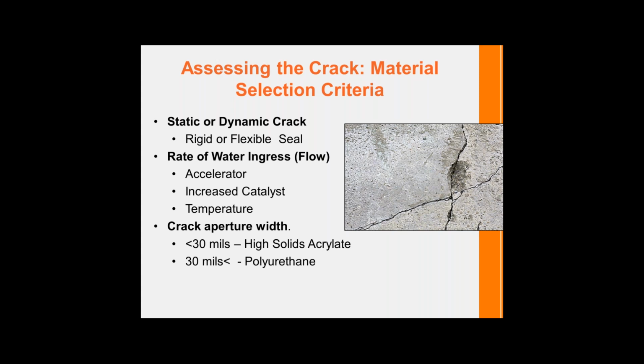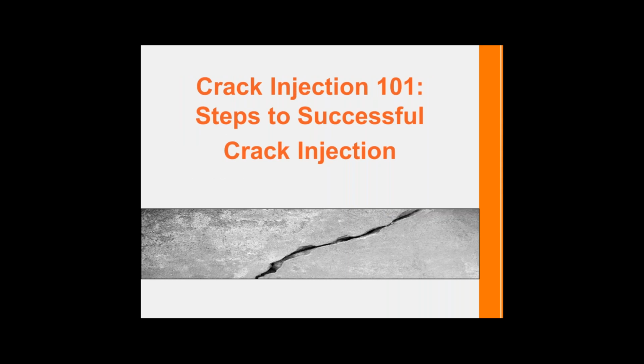We have products with viscosities ranging from 50 centipoise, which is about like an SAE 30 motor oil, up to 3,000 centipoise, which is basically like honey. As far as the different steps for crack injection, we do have a guide. If anybody needs that after the presentation, feel free to reach out to me or Chris, and we can send it to you. But I'm going to walk through the successful steps that illustrate crack injection.